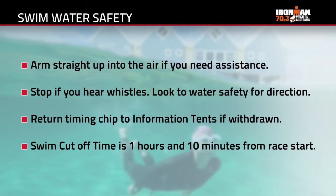The time limit for the swim leg is 1 hour 10 minutes. The swim course cutoff is 1 hour 10 minutes based on each individual athlete's start time. Any athlete who has not completed the course by this cut-off time will not be able to continue. Please note there are additional cut-offs for this leg of the course listed within the Athlete Information Guide available online.